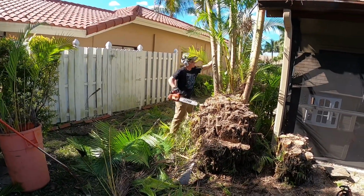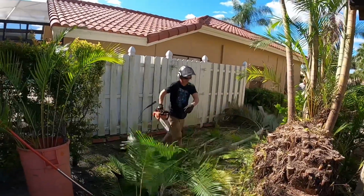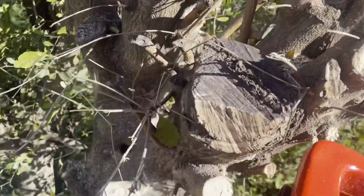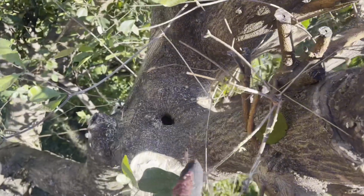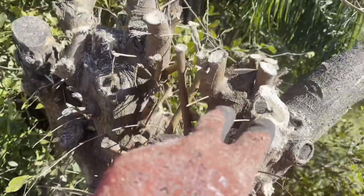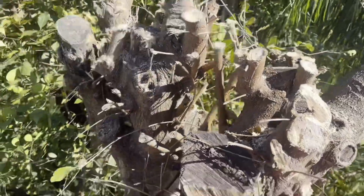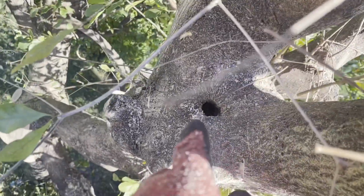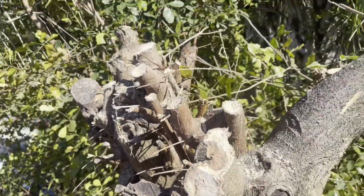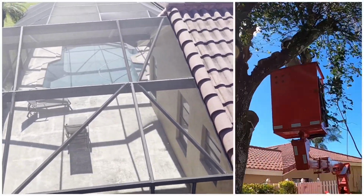Well, perfect today, Junior! Now guys, this is why you don't have that. So what they did here is they cut it off at the limb there. Then you had two co-dominant leaders pop out. Then they chopped it off again. And now you have 15, 20 limbs coming out of a damaged limb. So you get one good storm. We're here in South Florida. You get one good storm and that thing gets heavy. Say goodbye to this guy's screen enclosure.